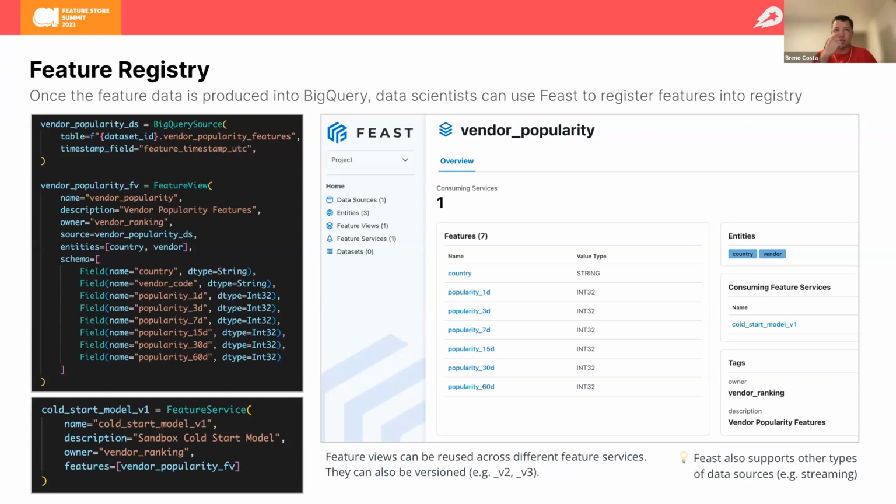And Feast provides this user interface with the entities, the feature views, and feature services created in your registry. You have access to this feature view. They can version the features, and using Feast, they can also create feature views using different data sources. For example, they can create them using stream data sources or some files as a data source, and so on. But in the feature store for batch features, we use BigQuery, as I mentioned.